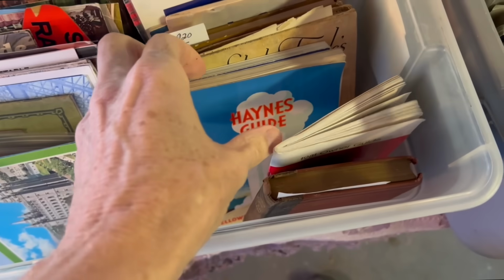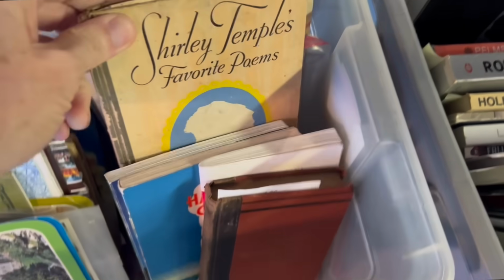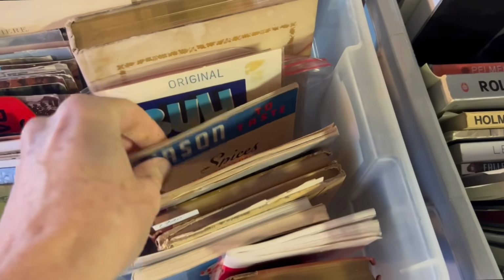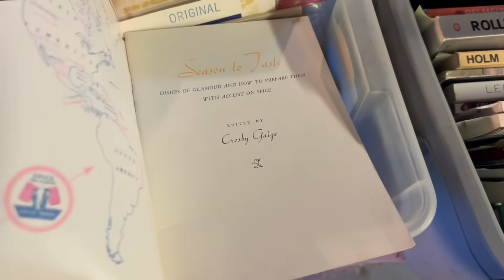Robert's Rules of Order. We were just talking about how we should memorize that so that we can be annoying at meetings. Shirley Temple's Favorite Poems. I'm sure that's cute. An early primer. Cub Scouts. Spices and how to use them.